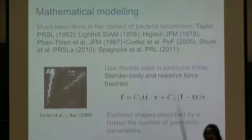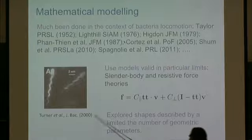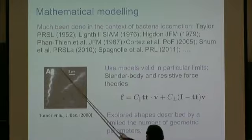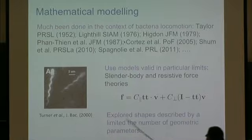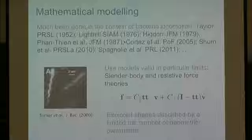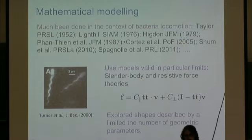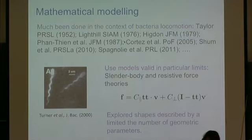The other thing that we get from this picture that nature has presented us is that it's given us helical shapes. So many of the studies that have looked at and analyzed the geometry of these flagella have done so through helices. Thinking about this more generally, this is limiting the number of parameters that you have to explore your geometry.